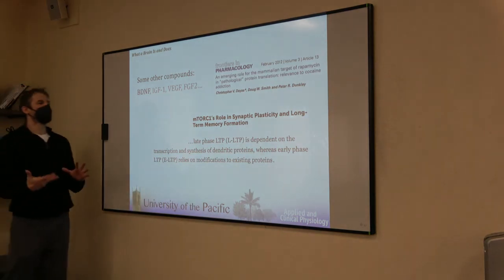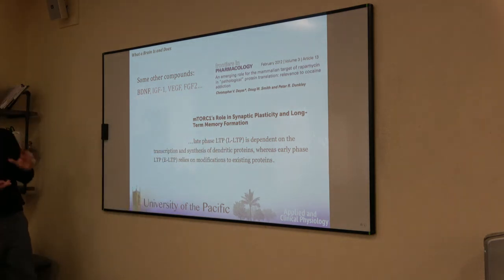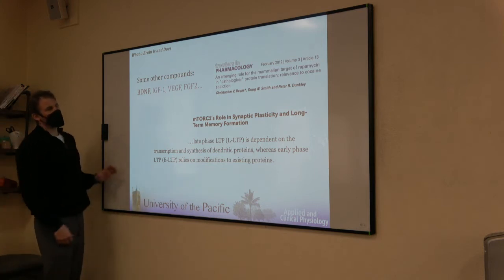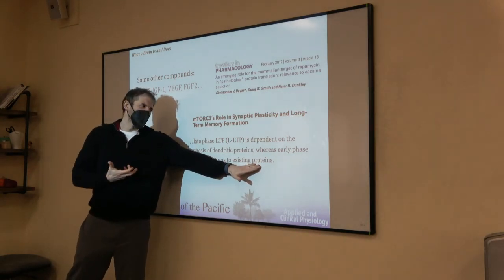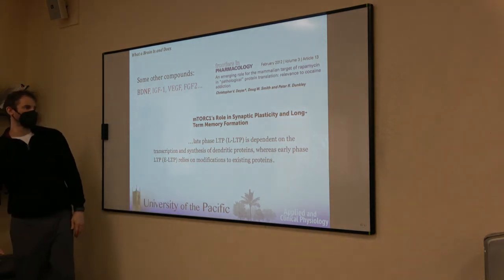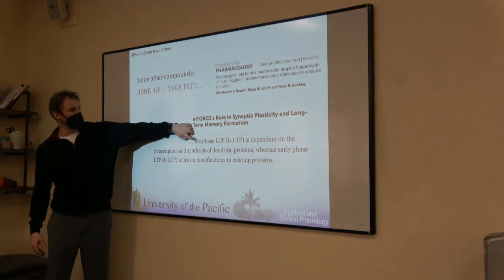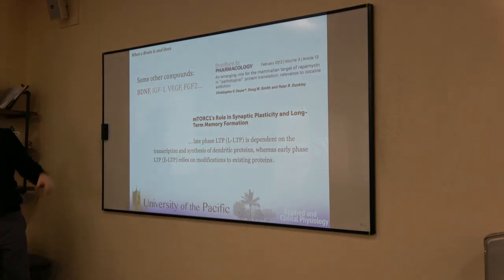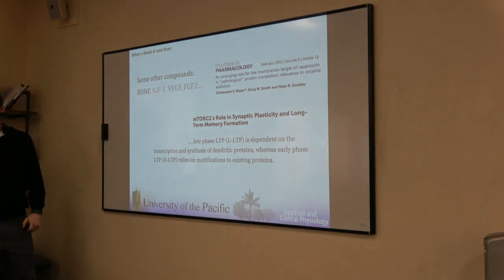And then you get into long-term potentiation. There's an acute, early phase of long-term potentiation, this sort of immediate early phase of adaptation, long-term learning. There's modifications to existing proteins. The late phase is you're creating dendritic proteins, right? You're changing the architecture itself. It's a bunch of synthesis. It's late long-term potentiation. Early, you're modifying what already lives there.